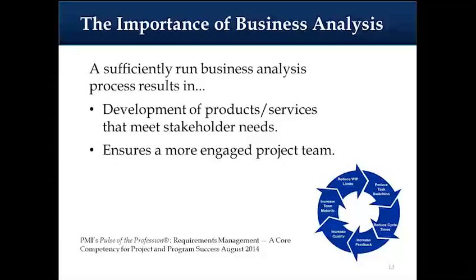But on our projects, when we have an effective process, we see that the products and the services that come out of those projects meet the stakeholder needs. Our stakeholders are excited, all right? Our engagement surveys tell us that. Our engagement scores tell us that. We also see that we have a more engaged project team. Now, how is that possible?